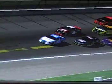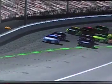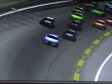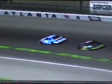No yellow line, no out of bounds, no restrictor plates. Nothing, just pure horsepower here at Atlanta. Qualifying speed for this race, 209 miles an hour. I ain't kidding you.